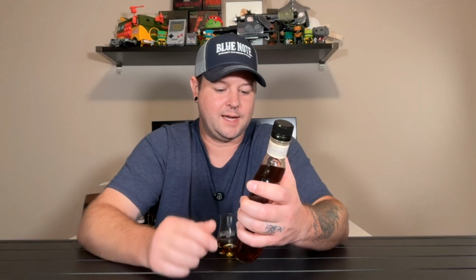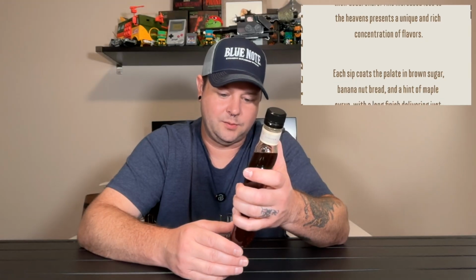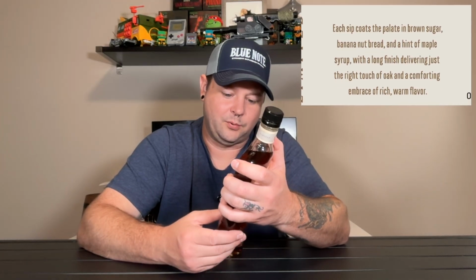Now, the information here on the side is really cool too. It says, sometimes our barrels rest in our barrel houses. The angels take more than their usual share. This increased loss to the heavens presents a unique and rich concentration of flavors. Each sip coats the palate with brown sugar, banana nut bread, and a hint of maple syrup, with a long finish delivering just the right touch of oak and a comforting embrace of rich, warm flavors. What's not to be excited about this? All right, enough talk. I've already got some here in the glass, so let's go ahead and dive into it.